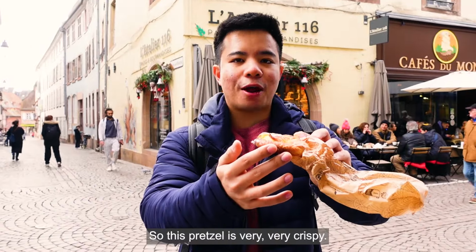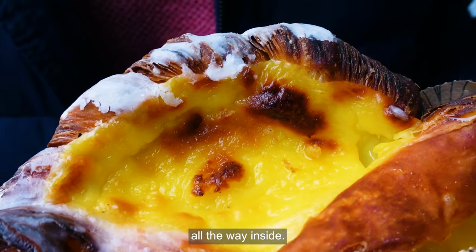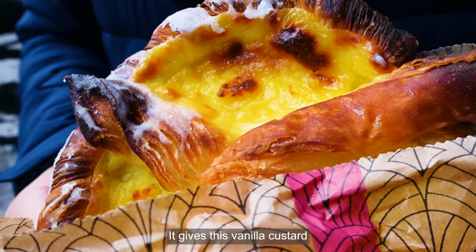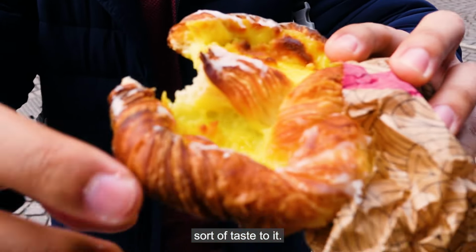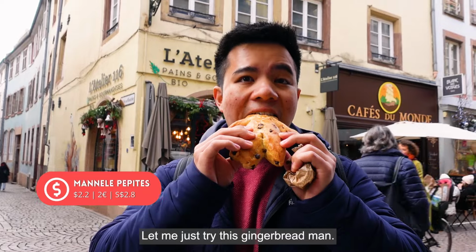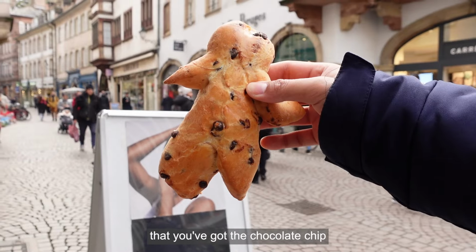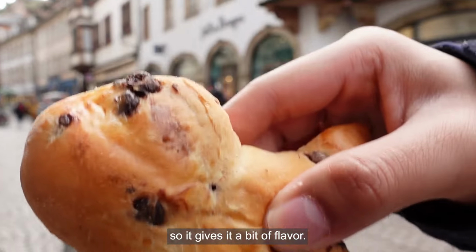So this pretzel is very crispy. It has a lot of these sugar crystals all the way inside. And then this flan inside gives a vanilla custard sort of taste to it. Wow, it's really good. Okay, let me just try this gingerbread man. It's quite plain. It's good that we got the chocolate chips one, so it gives it a bit of flavor.